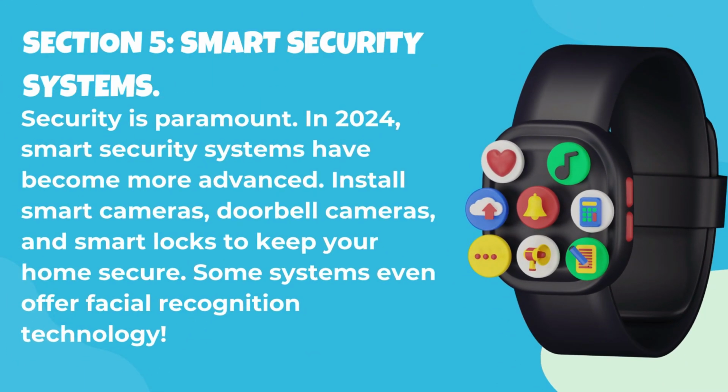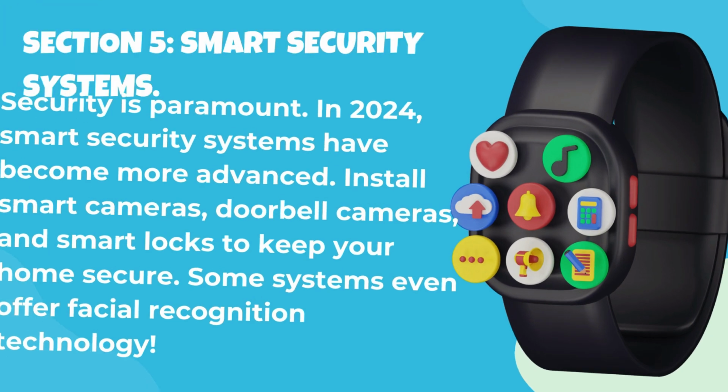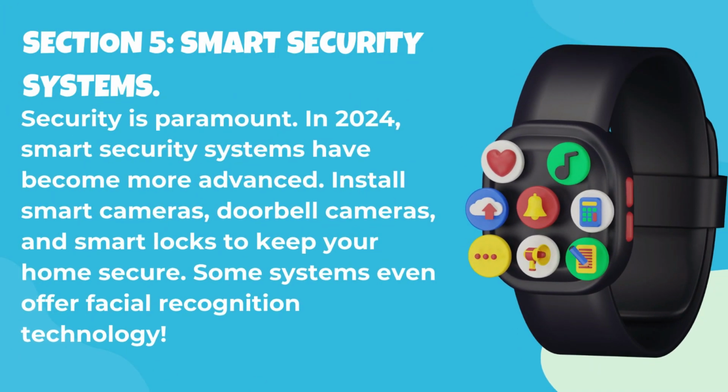Section 5. Smart security systems. Security is paramount. In 2024, smart security systems have become more advanced. Install smart cameras, doorbell cameras, and smart locks to keep your home secure. Some systems even offer facial recognition technology.